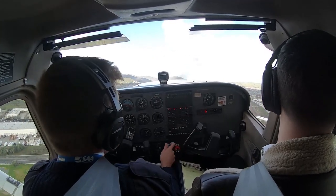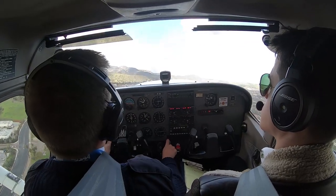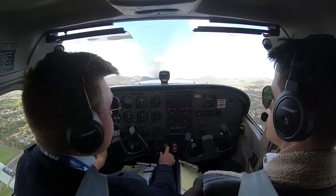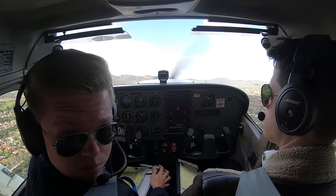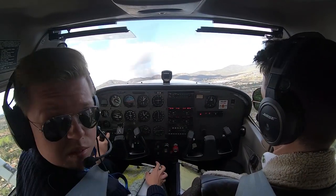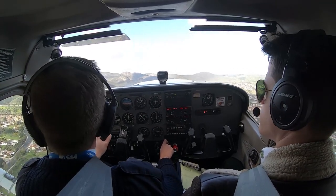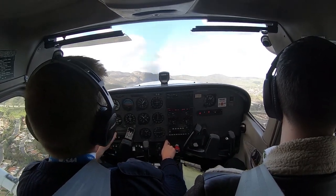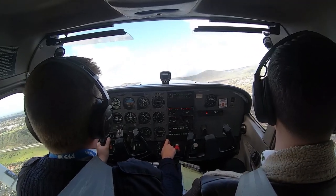700 feet, flaps up, make sure rich, full power, engine instruments in the green. And we're drifting to the left, or to the right, so we need to go to the left. Drifting to the left actually, so turning to right.